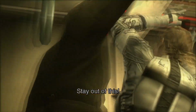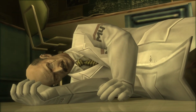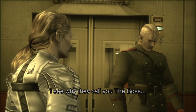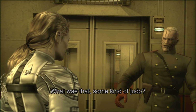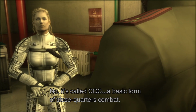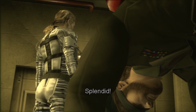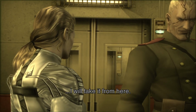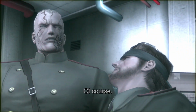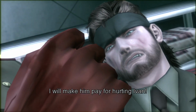Stay out of this! See why they call you the boss. What was that? Some kind of judo? No, it's called CQC, a basic form of close quarters combat. He and I developed it together. Splendid. I'll take it from here. Are you going to kill him? Of course. But first, I will make him pay for hurting Ivan.